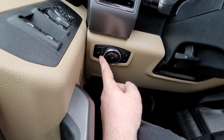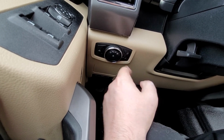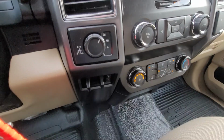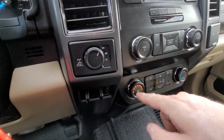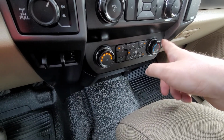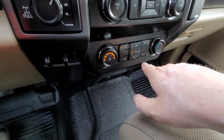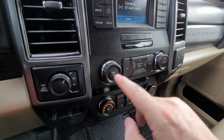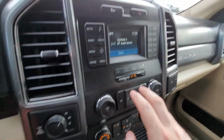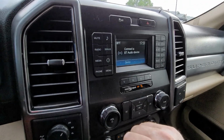Over there, I believe, is the cargo light. This is just your twilight sensor adjustment. I'll show the steering wheel here in a second because that gets into the D-pad and everything else. 4-wheel drive control. Down here is the HVAC: blower speed, temperature, vent modes, and AC and recirc. Up here is the radio, power, volume. Tune is over here. D-pad for up here. This is just menu select buttons.